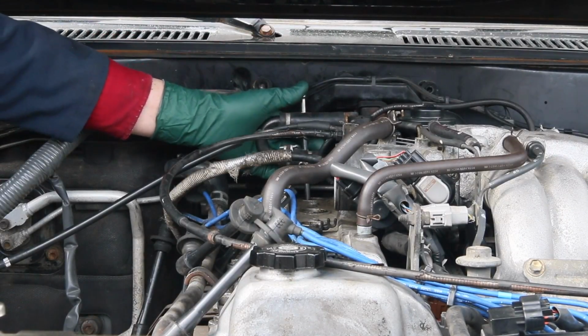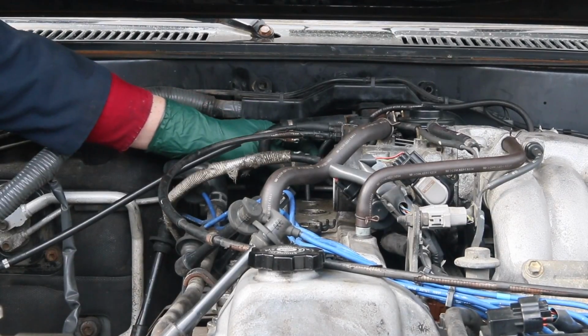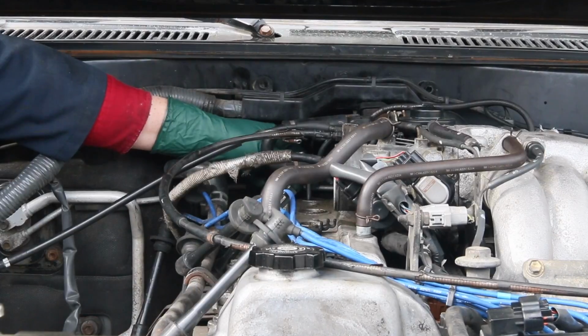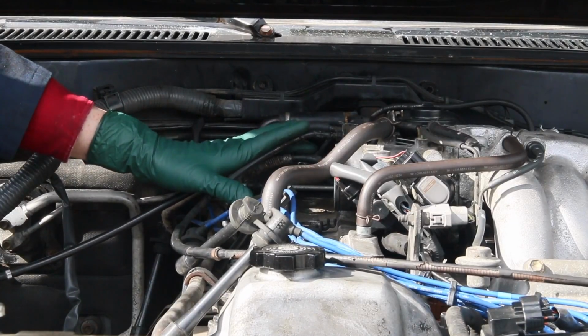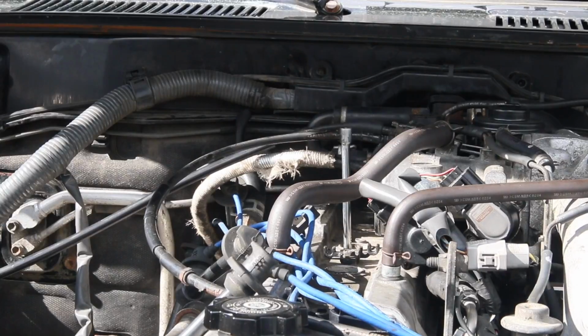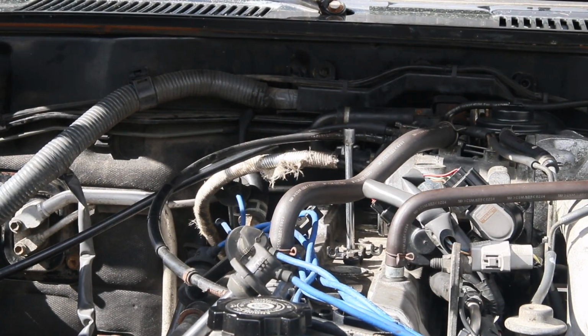I'm going to have to use a shorter rod here. Okay, go ahead and do number six. I can barely reach it. Okay, stop. All I've proven here is that we don't have an excessively loose connecting rod. Man, we're not getting anything really definite, but I've got an idea.